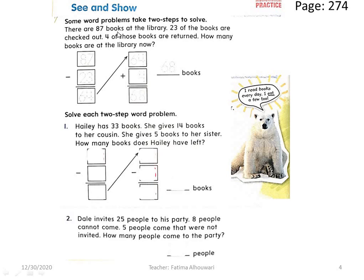There are 87 books at the library. 23 of the books are checked out. 4 of those books are returned. How many books are at the library now? Let's solve this problem step by step. Again, there are 87 books at the library. Then, 23 of the books are checked out. Until this point, we know that we have to subtract 23 from 87.